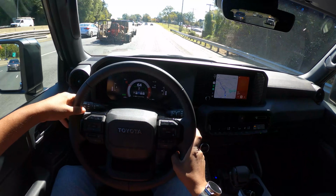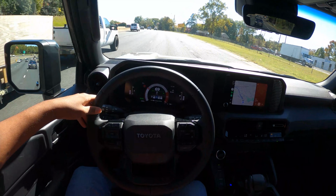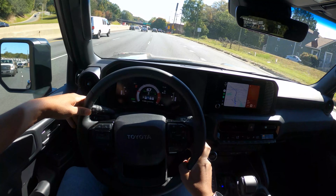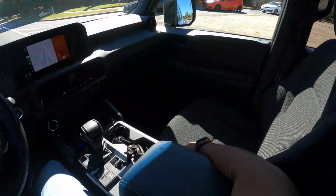Manual seats, hood prop for the hood. The boot is manual as well. You have to open and close it by yourself. It's not even a button inside the car to do it. These seats are cloth, and I mean, they're like old Toyota style cloth here.